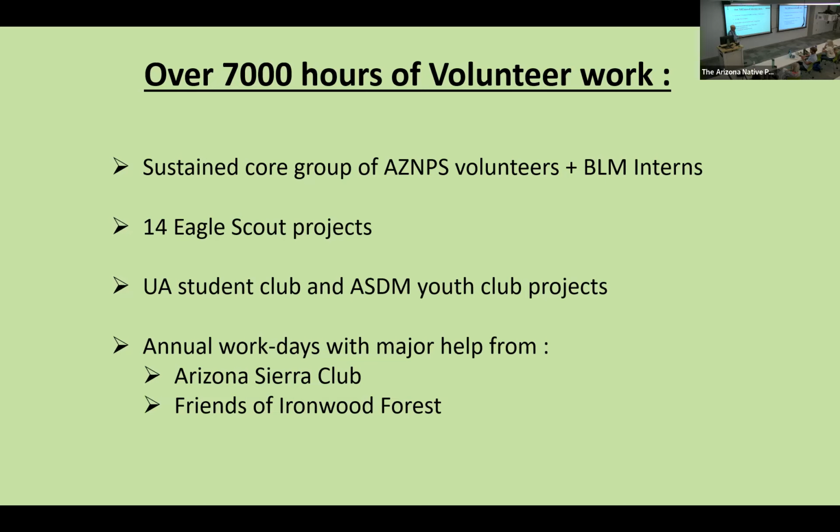But people have aged out, they moved away, that happens over a period of 12 years, but we've kept the core group going. And we've been assisted very consistently by BLM volunteer interns, and these are usually people in their early 20s that have been really quite helpful, but at the same time, they're enthusiastic to learn, and hopefully they've learned a lot. Besides that, we've had 14 Eagle Scout projects, and you get the scouts out there, their big brothers, their parents, and we've gotten a lot done.